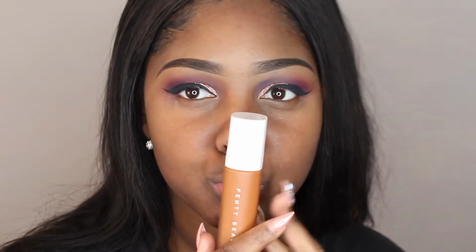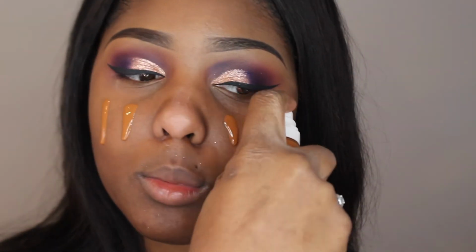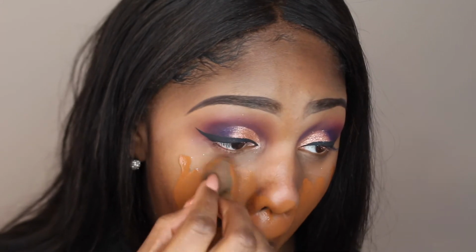But today I'm gonna do a little bit of primer for my girls who need to have some primer. This one is really good. I'm gonna use my Fenty Beauty. I was thinking about what foundation I want to use. I'm gonna use Fenty. Fenty been good to me lately. I used the color 420, and I'm using my beauty blender.